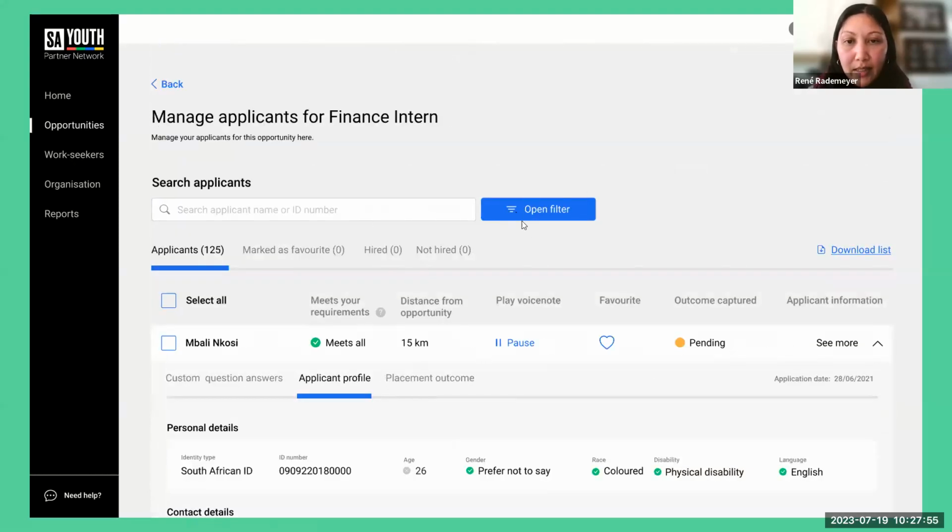This open filter button here is where you can apply additional filters. So maybe you only want to see work seekers that have met all your criteria, that live within a 40-kilometer radius, that said yes, I love sales to a custom question. So you can do that as well. You can also select all and download the applicant list. It'll be exported into Excel, and there you'll see all of the additional data points of the person's profile and when they registered on the Mobi platform.